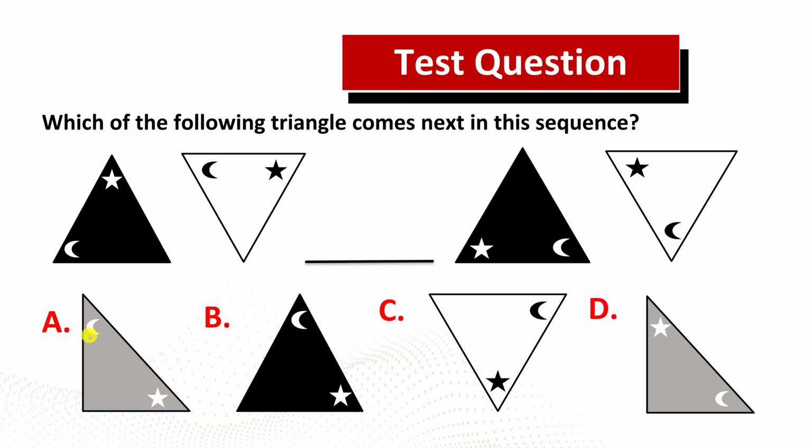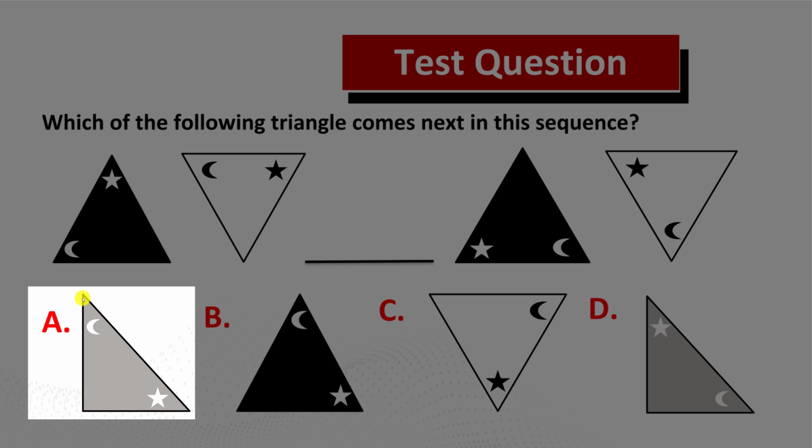You see that the only triangles that match this pattern would be choices A and B. And this is where the pattern of colors comes in to help us. If we imagine that there is a bigger pattern of colors where you have black, white, gray, and gray triangles may not be represented in the picture yet, we can see that choice A makes sense because this would be adding a gray triangle into the pattern of black and white triangles. This is why the correct answer here is choice A.